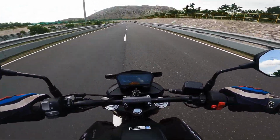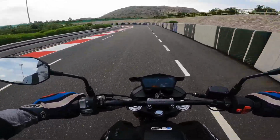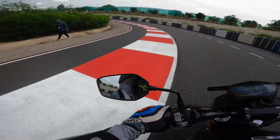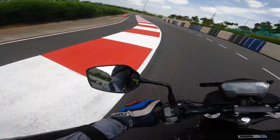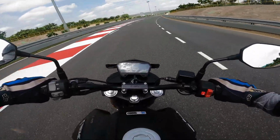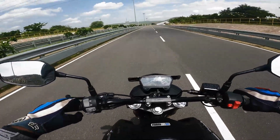Okay, 123 is what we could manage, but very stable bike, man. Beautiful, beautiful bike. It's not too stiff to be sporty. It is well balanced for daily commutes, and it holds the line perfectly through corners thanks to the USD forks. It offers good stability at high speeds, not being ruffled by cross winds.